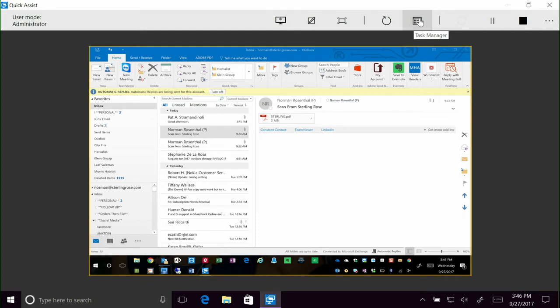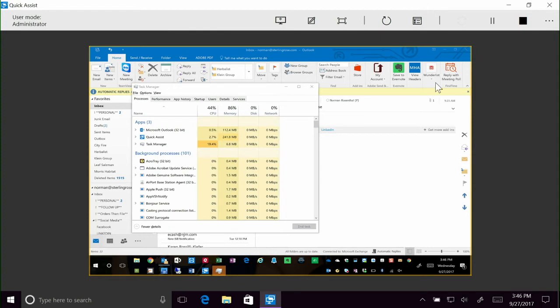So finally, then you have the task manager button. So instead of going to the remote machine and doing the task manager thing, you just click on this and it opens up task manager on his system, which you see right here. And you can do whatever you usually do with task manager, right? Check the processes and all that fun stuff. Okay?